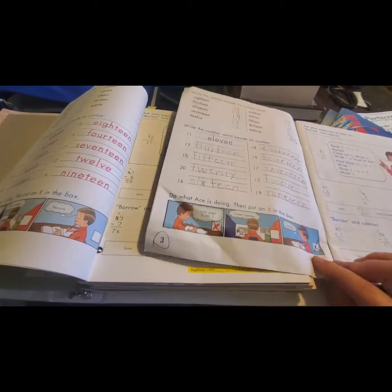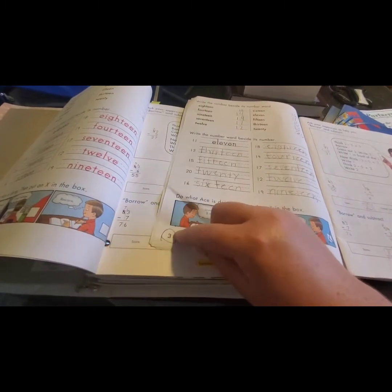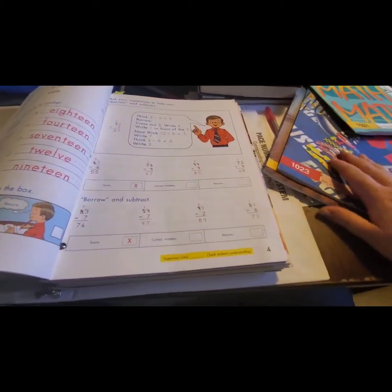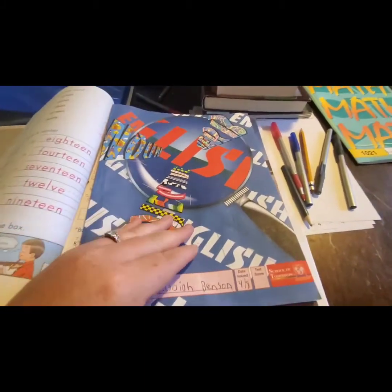And then I've used a blue pen and I put a blue X. And then for some reason my kids like it when I circled the number on the page. Alright. So that's math. This is English. Same thing.